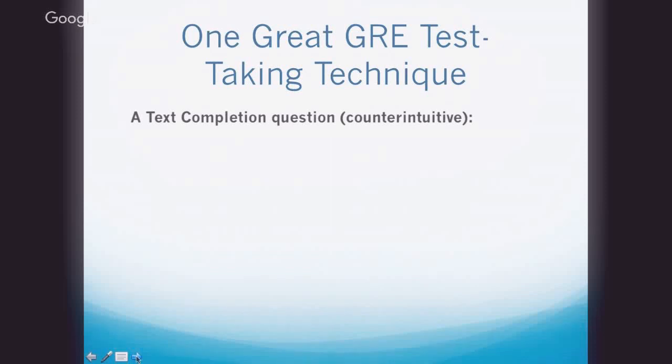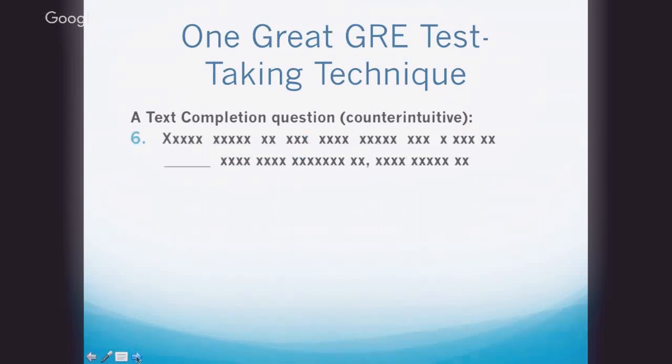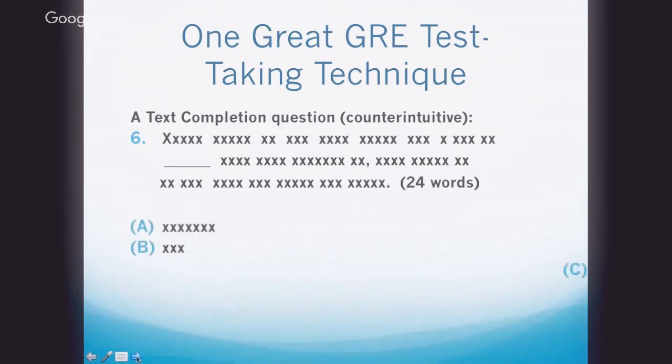And here you'll see, I'll put up on the screen, a very difficult text completion question. See, that's a tough one. And here are the answer choices.